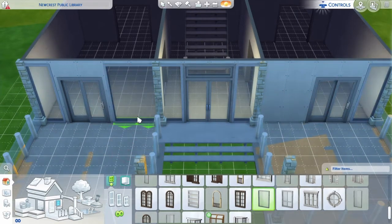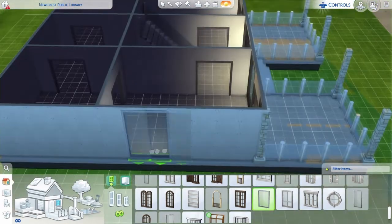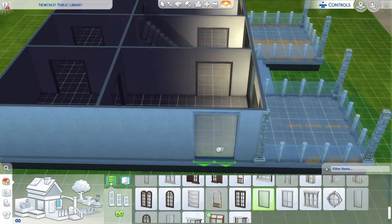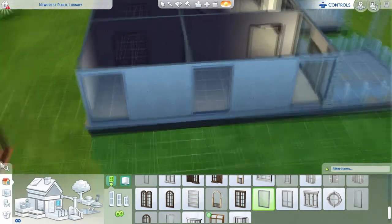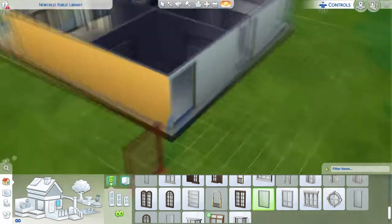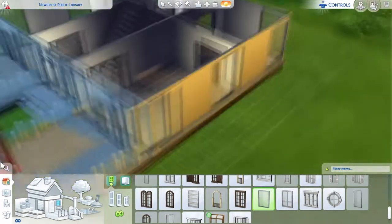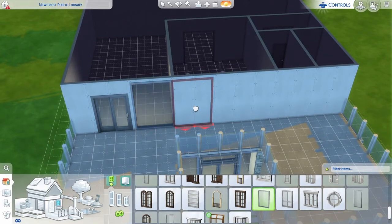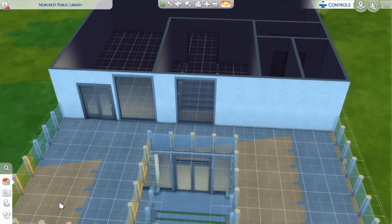But you guys can obviously make changes to this build. You can add on. I have left the complete back of the building open. My plan was to put a little outside reading area there, but when I started furnishing more, I've got so much in this build that it really isn't a necessity. And there is actually an upstairs balcony which includes an outside reading area and something else that's really special, but you'll see that towards the end of the video.